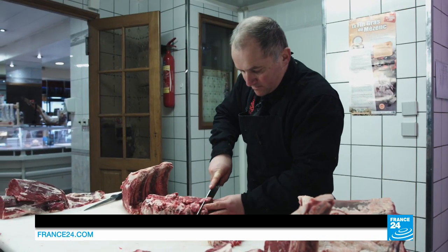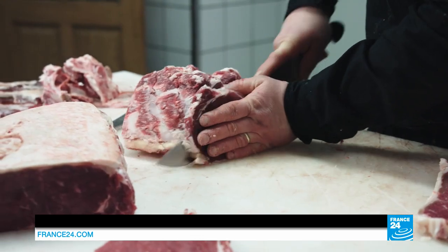Today there's much more to beef than entrecote steaks, ribeyes and rump steaks. There are beef chucks, short ribs, beef cheek, beef tail. For us professional butchers, the aim is to showcase these products.